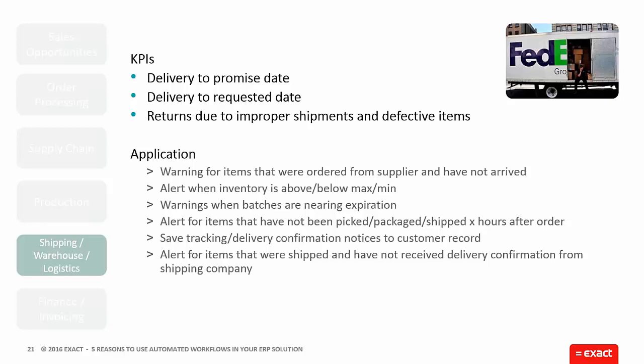So 6 weeks from now, when the customer says they never got part XYZ, you can say, well, it was shipped on this date. The tracking number was this. It was delivered on this date and signed for by this person, right? Let's let all of that be automated in your system.